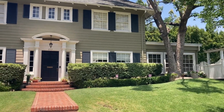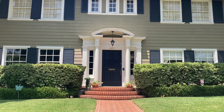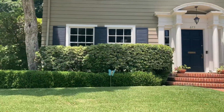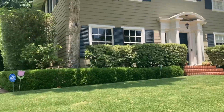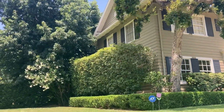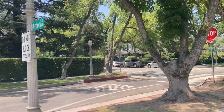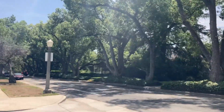This can definitely look like an old house, because I think it is. There it is, 675 Arden. That was Don Draper's house in Mad Men. Right down the street from Father of the Bride. You can see the Father of the Bride house right there.